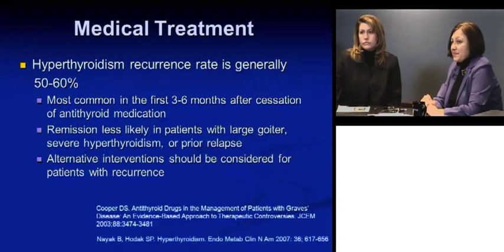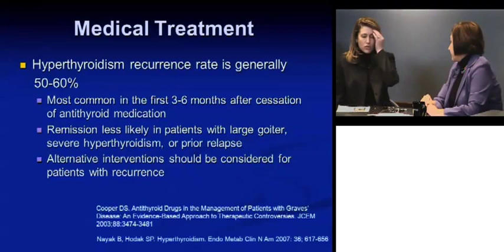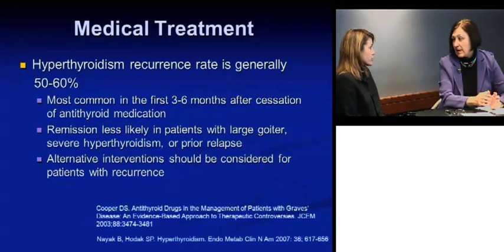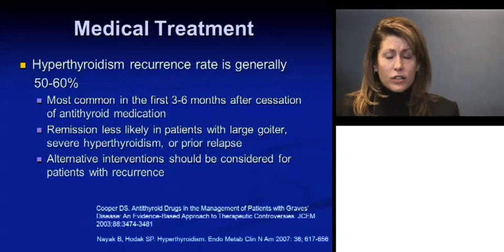The important thing to remember, though, is that even if your patient does experience a remission after a course of medical therapy, they're still a little bit more likely than not to have a relapse of the hyperthyroidism at some point. Now, most of the time, the relapse occurs in the first few months after therapy is discontinued, but they need to be followed. How often would you check their thyroid labs if you were the primary care physician after they stopped the medicine? Once they've stopped, I would certainly check within the first few months. I'd probably check at 3 months, at 6 months, maybe at a year.